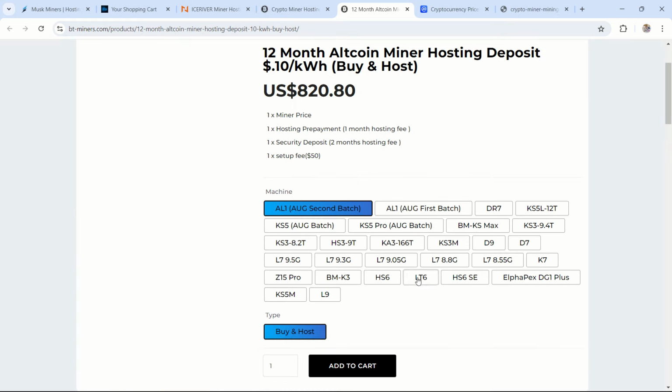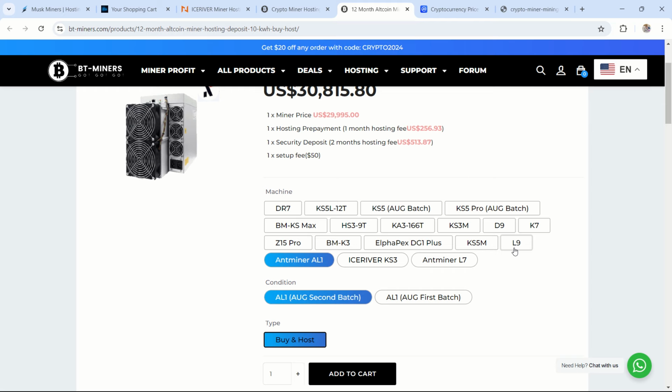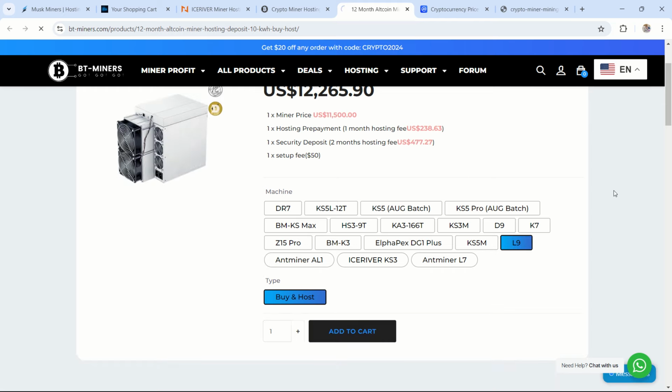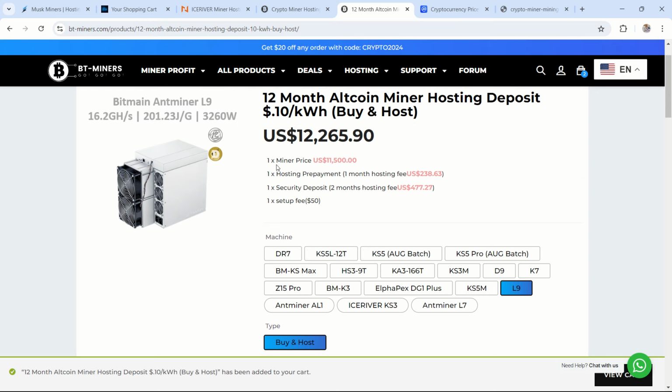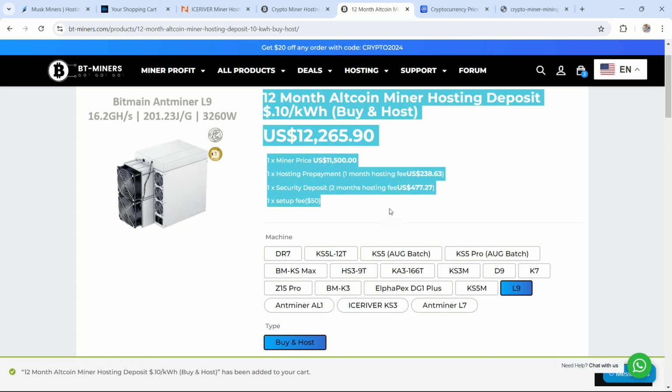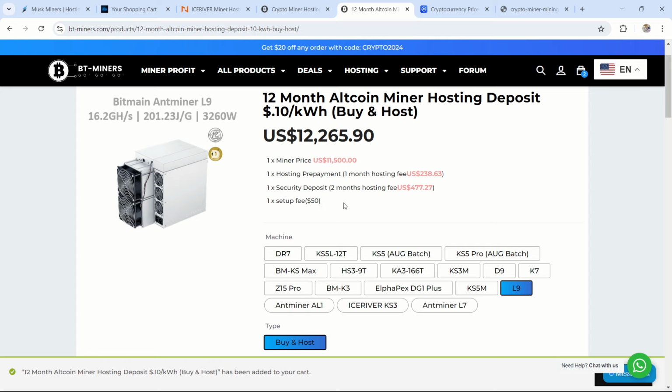And let's go look at that L9, because that's the miner that I'm really wanting to buy. So L9, all right, miner price 11.5, pretty aggressive. Hosting, so it looks like you do have a monthly hosting fee, which is in line with everyone else, and they do require a 2-month hosting deposit, and the setup fee is just in line with everybody else.